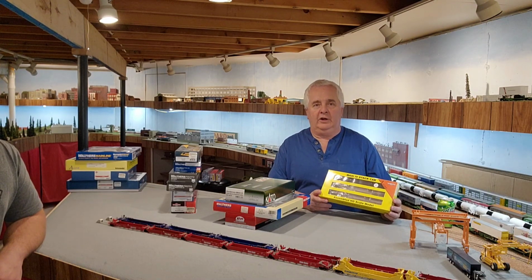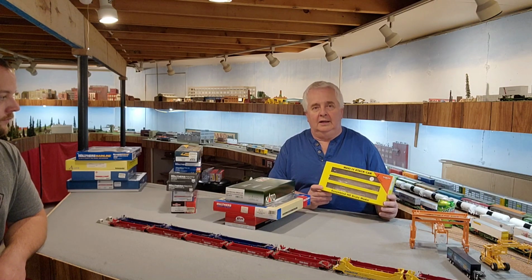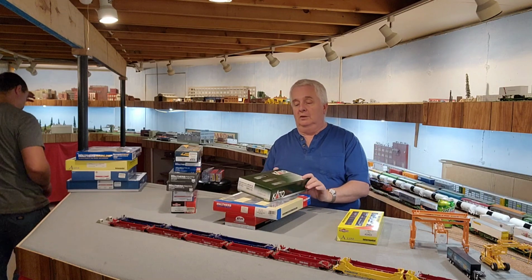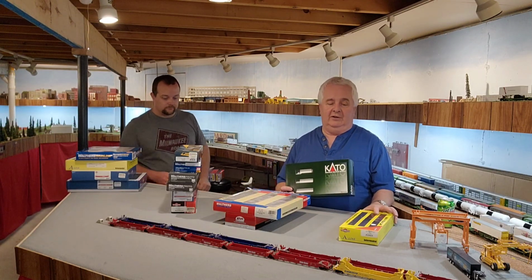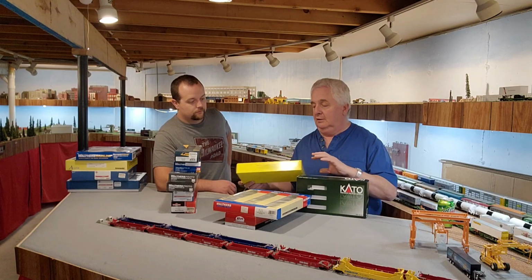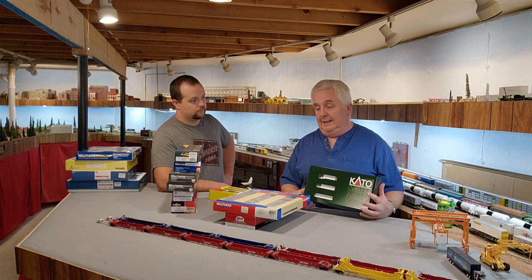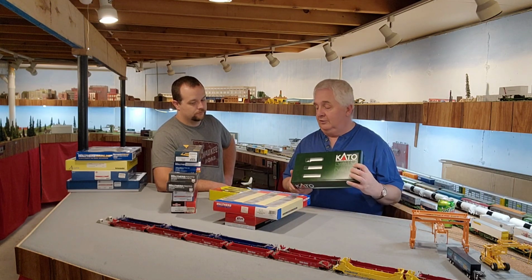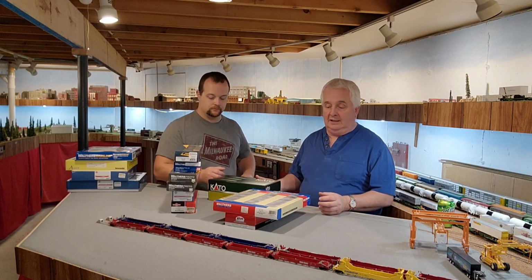Okay, A-Line, you got me. It's a heavy enough car. The details are there, and I'm more than happy to put this on my layout. Absolutely. Cato, you sold me. Cato's always been a favorite of mine, and I will continue to always promote the Catos. It was a heavy enough car. Steel wheels, loved them. Detail was there. It was heavy enough to show me that it was worthy of staying on the track.